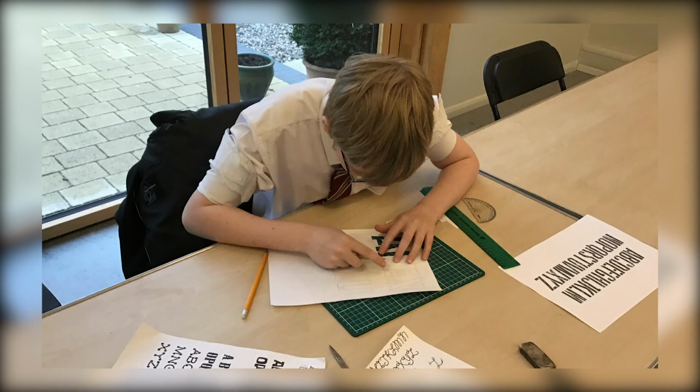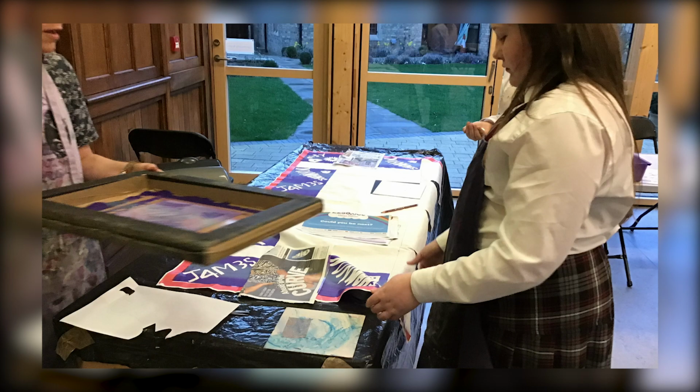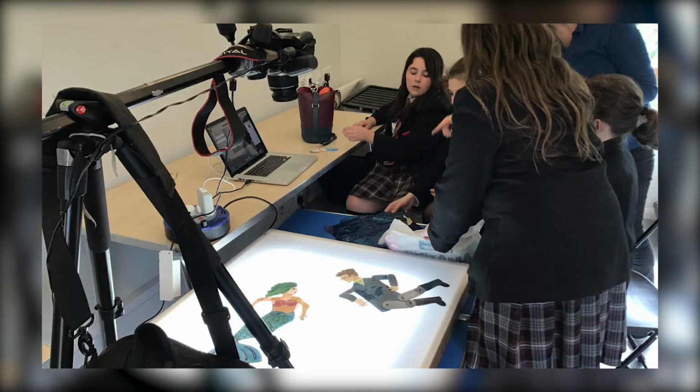My favourite workshops, well, there was 2 that I really liked. One was a thing called screen printing, and the other one I liked was animation. Animation was really fun because there's a few ways to do it. You can do drawing animation, where you slowly frame by frame draw it. There's a thing called a lightbox animation, which is kind of like using shadows to move.